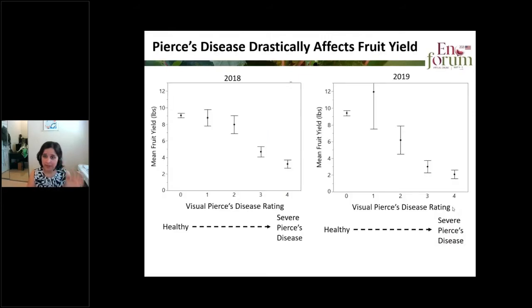Now we know that Pierce's disease affects fruit yield, and this is just emphasizing that fact. At this site, we looked at the fruit yield of every single vine in our study. What we did was we parsed it out by how severe the disease is in the ones that were untreated. So this is 0, 1, 2, 3, and 4. You can see that the fruit yield drops off dramatically once you have more severe Pierce's disease. You're losing over 50% of your yield compared to undiseased vines. And this is both 2018 and 2019.